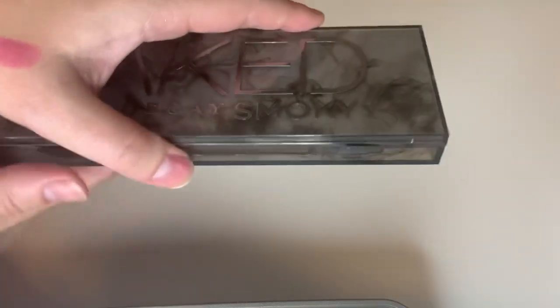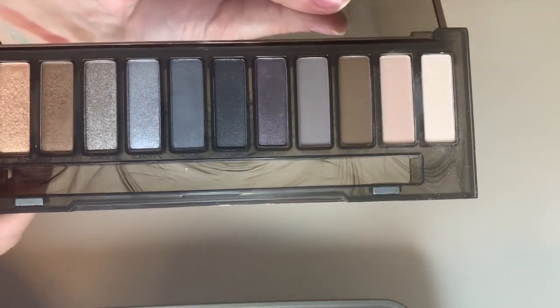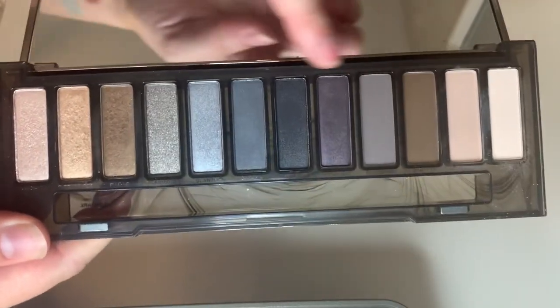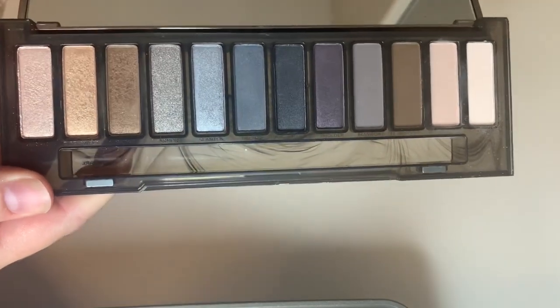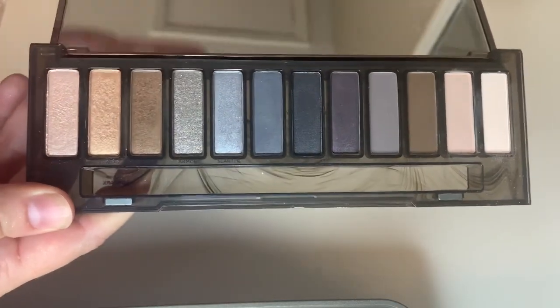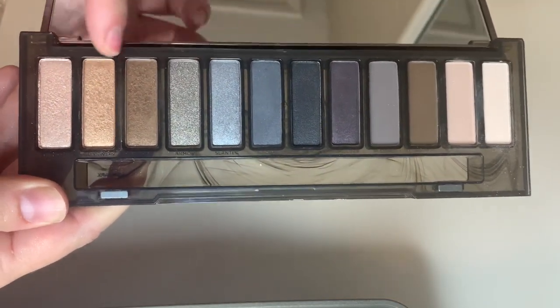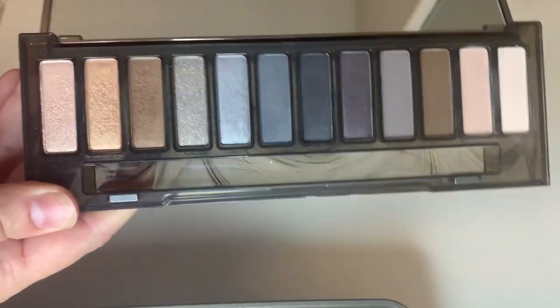And then I have this Naked Urban Decay Smoky palette, which was also a gift from my mom. I like this palette in terms of this side. I'm not big on smoky eyes as much because I have no place to wear them, but it is a very good nude everyday palette if you focus on these and on these. But then you also have smoky if you need it, you know? So I think it's a really good palette to have. Let me put that back.